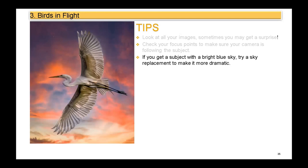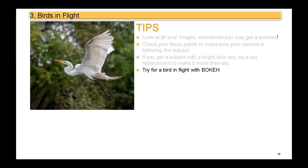Again, with your bright blue sky, you can do a replacement to make it more dramatic. These birds in flight are sometimes just a white bird on a blue background, right? Well, sometimes it's nice to do something different just to make it more dramatic. If you really want to get tricky, try to get a bird in flight with bokeh. When you're doing this, you have to get the right depth of field. So you actually have to have a lower f-stop and a fast shutter speed and follow these things right along.